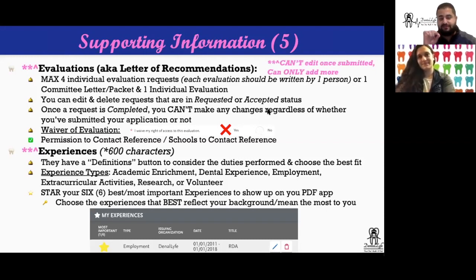At the end of this evaluation section, it also asks you, and you have to check mark it, permission to contact references, and permission for schools to contact references. So check mark that, because again, you don't have anything to hide.